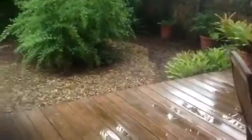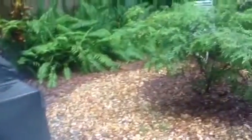So this is the garden area. The old trees, the fence is, I would say, about at least 6 feet, so it blocks people from looking in. We have a view of the area, and to the back part. Yay, grill! We have a grill here.